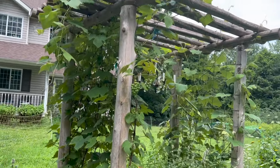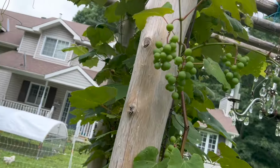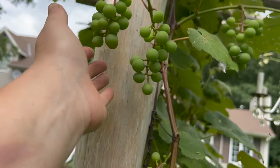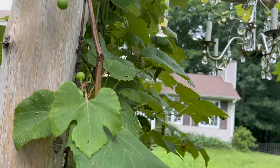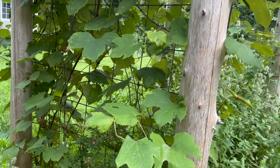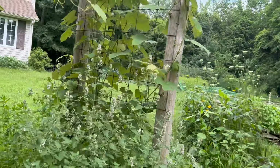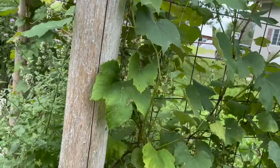This was our trellis. This is the first year we're actually going to get grapes. We're pretty excited about it. They're only Concord grapes. Concord grapes are kind of what grows in our area. There's a few other kinds. I do have one other kind of grape on that side that's not Concord, but it's not producing yet this year, so maybe next year we shall see.